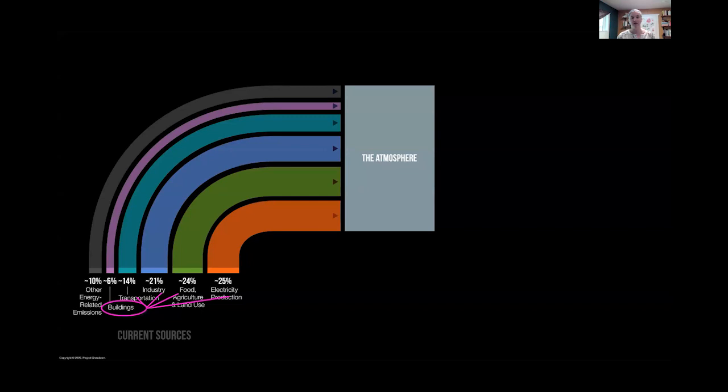And other energy-related emissions is this catch-all category, but really what it captures is emissions that are linked to fossil fuels before they get to the point where they're being used. So say you have fossil gas being delivered to your building. Before it got there, there's a whole slew of places that emissions can happen. A lot of places that methane's being released that's tied into that system. So those show up here.